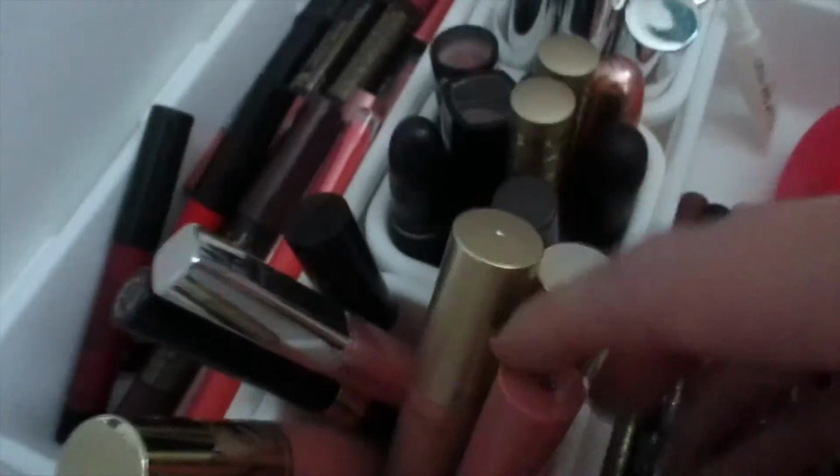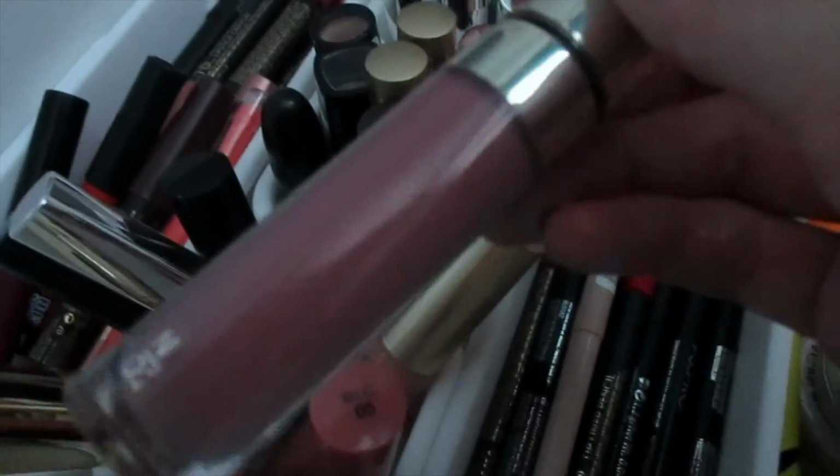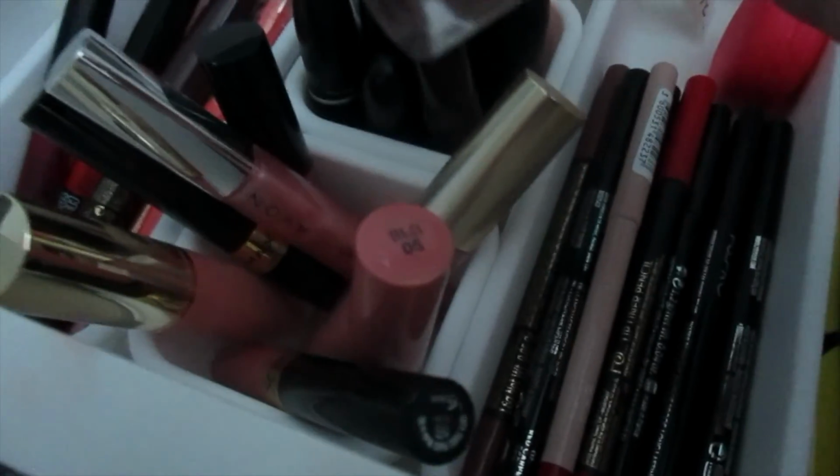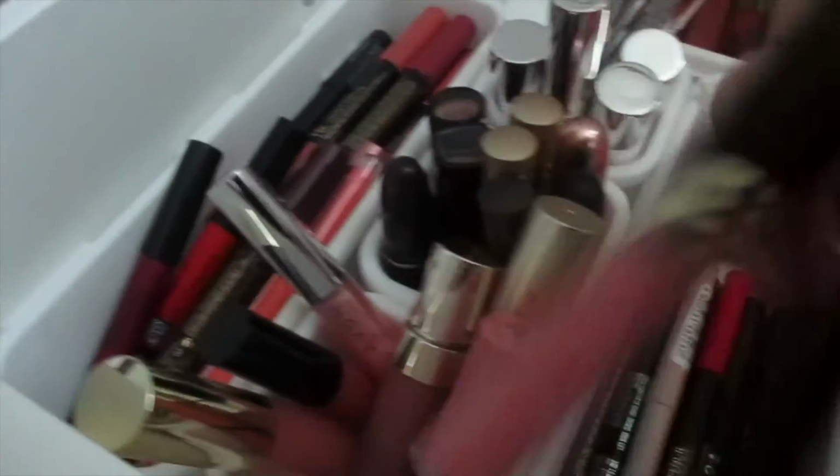So I have the NYX Butter Gloss, which I got in the shade Creme Brulee, which, oh my god, smells amazing. I have the Smith Coach lip gloss, sorry, which is again love. I have the Max Factor 24-hour lip gloss, which again I love.